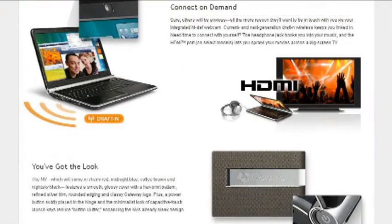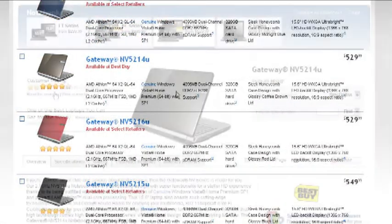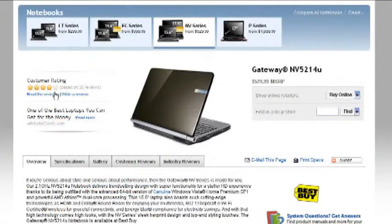You can find most of them in your choice of 4 colors, and they come with a 1-year warranty. The price of our test unit was $499.